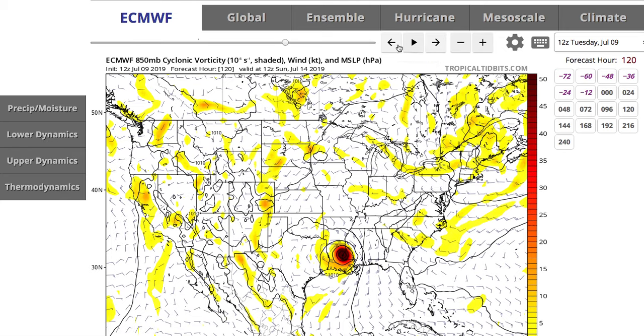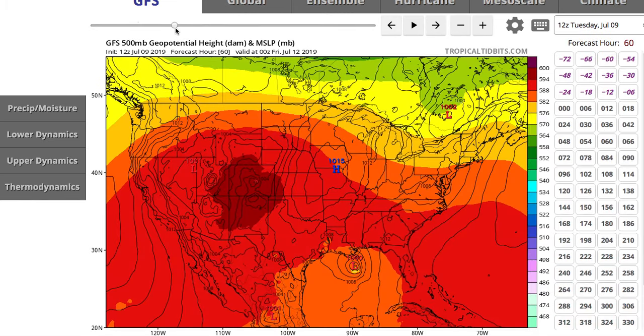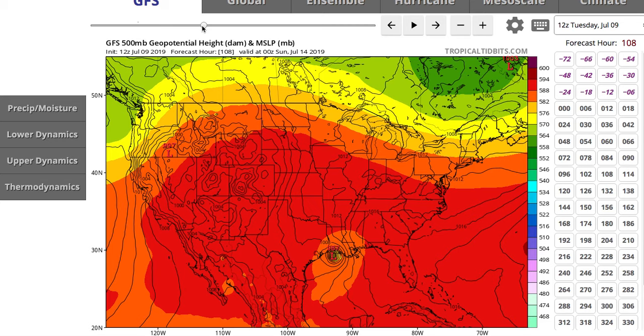But it's also worth mentioning, even if it does stay over water longer, like the GFS model, again, it would be weaker. It would take longer for itself to get its act together. So even though it would stay over water longer, it's still going to take its time to get together. So either way, I don't think we're seeing a huge major system at this current time.